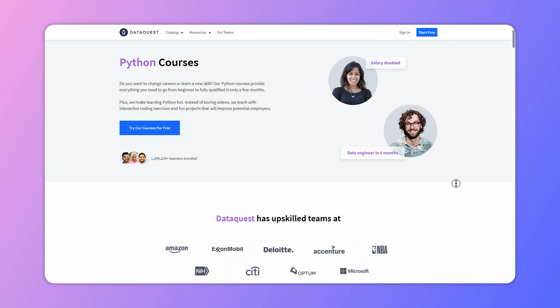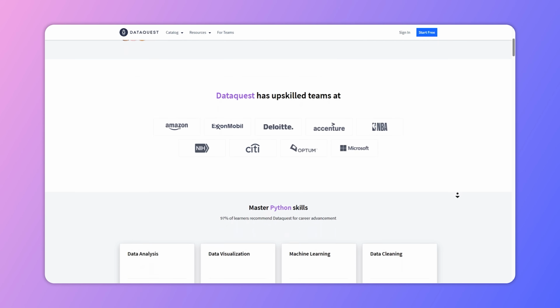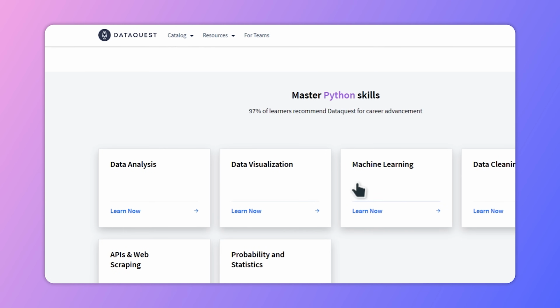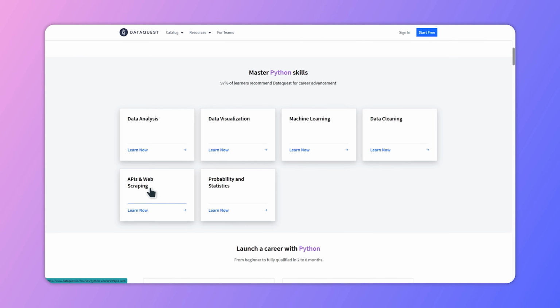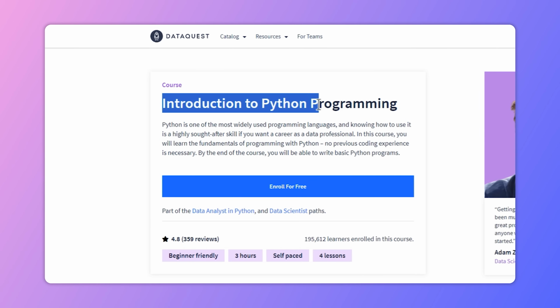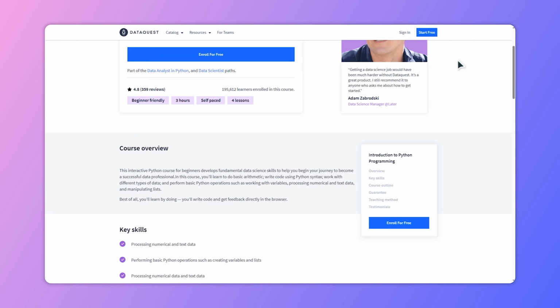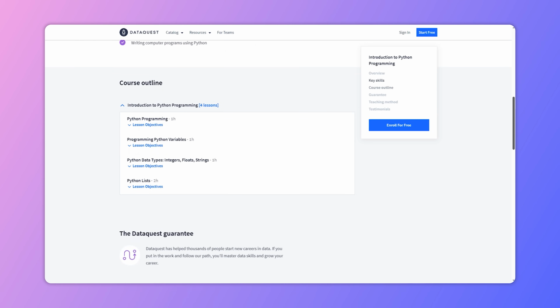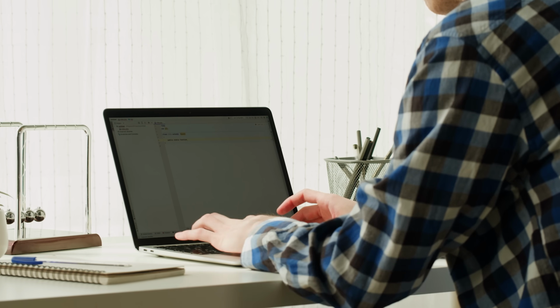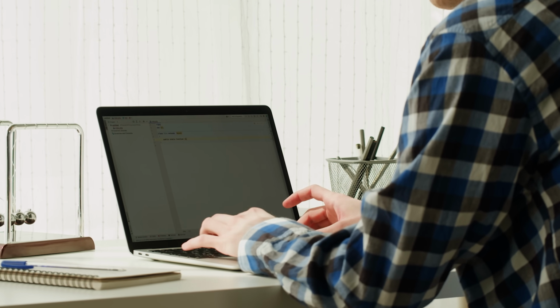Courses. Now on Dataquest, each course is focused on a big topic, and I mean Python, data visualization, data cleaning, and more. It's also nicely categorized so you know exactly what you are diving into. Let's say you are checking out their Introduction to Python Programming course. You will start with the basics and then move on to the important tools. It's like a roadmap that guides you through each step, and that makes it easy to follow along and build up your skills. At the same time, accessibility of the course depends on the pricing package you pick.